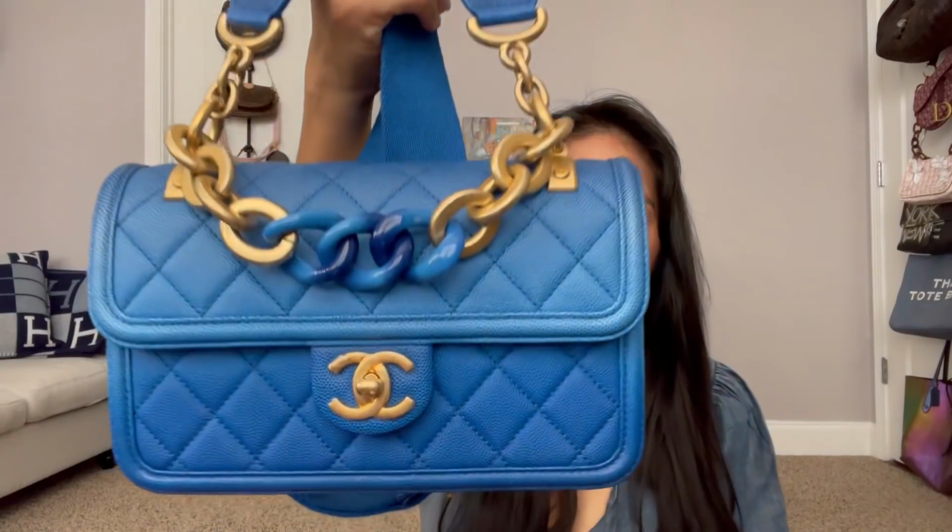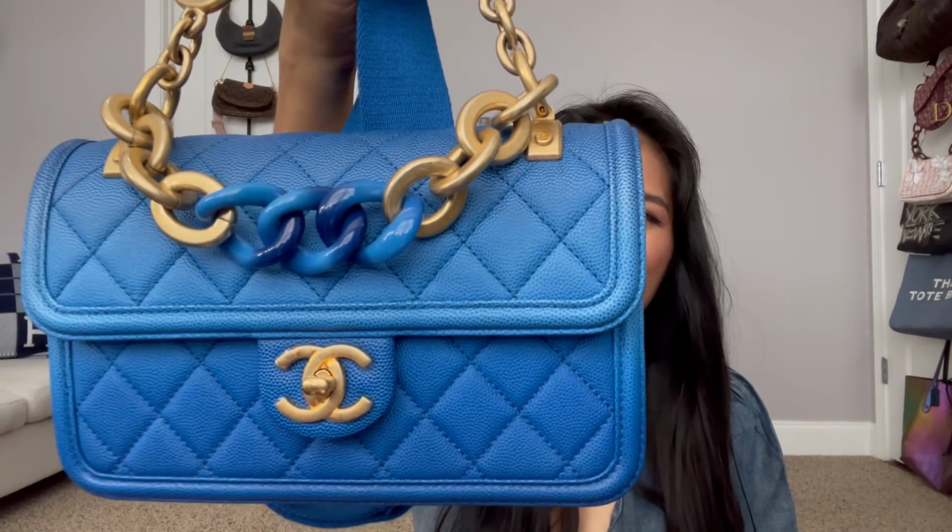This comes in 2 sizes. This is the smaller size. And the Chanel sales associate was able to find it for me brand new from the store, so I didn't have to go the reseller overpriced route. I got it direct from the boutique, and it's the last one in the country. So I believe that this was definitely meant to be. So I love it, right? Look at that. I mean, it's just so pretty.